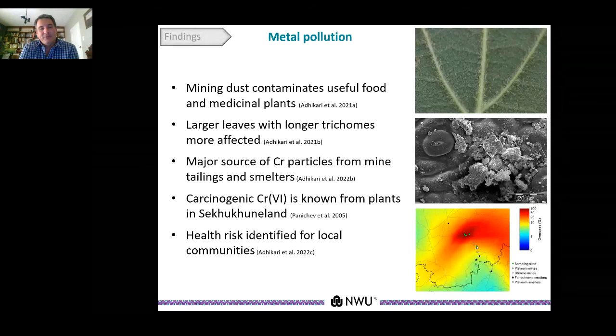So we did a study using wind maps, as the one that you can see in the right-hand corner, where we determined that these chromium particles were specifically brought in from mine tailings and smelters in the region by the wind, and then deposited in the villages where it affected and then polluted the plant material.